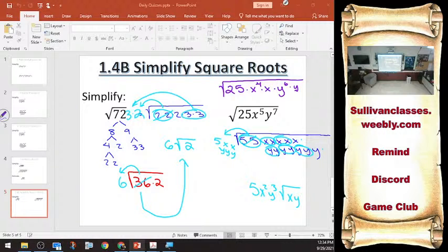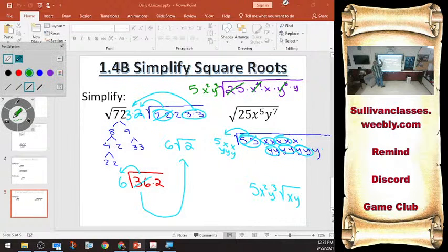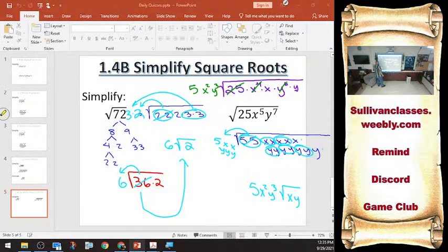Pairs. Pairs, right? Even. Times 2. Pairs. I just cut x to the 4th in half and say x squared. I cut y to the 6th in half, get y to the 3rd. Square root of 25 is 5. I broke those odd numbers up with an even and 1 to the side, an even and 1 to the side, so that I can take the even parts out. So, I don't care which way you did it. I'm going to say, do you got the right thing outside, the right thing inside?